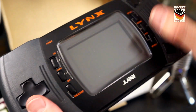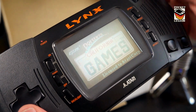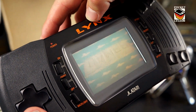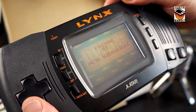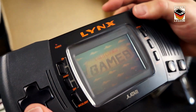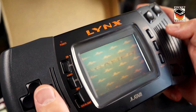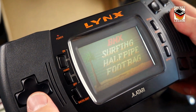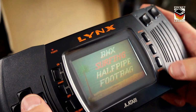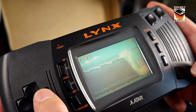Let's see if we can see anything. Please start. Yeah, so some of the interesting technical junk about this, it has a 160 by 102 pixel screen. So let's get into this. Now, the thing I loved about this cartridge was you have a whole bunch of stuff that you can do in here, and I am terrible at all of these games. So let's try and get into something. Here we go. No, we are down.